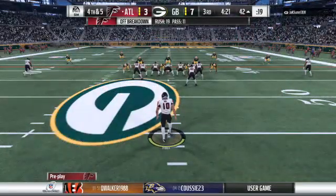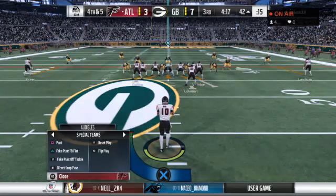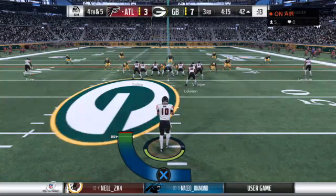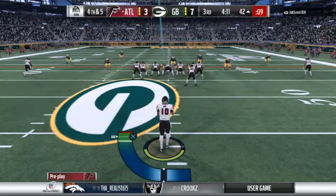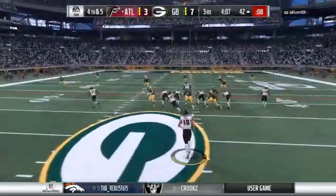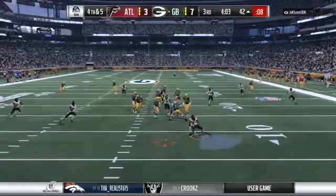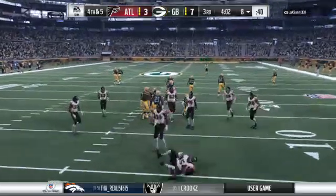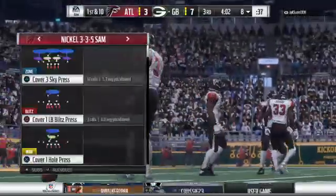The Falcons send out their punter. He's been terrific so far, averaging 50 yards a boot so far as this one's away. And a nice job here on special teams. This will be down inside the 10 at the 8-yard line.